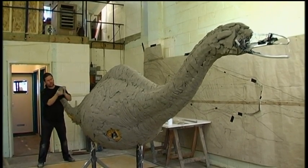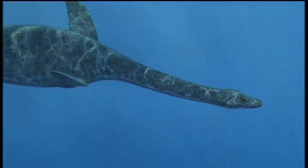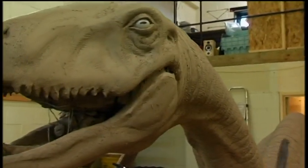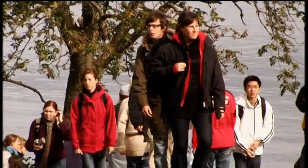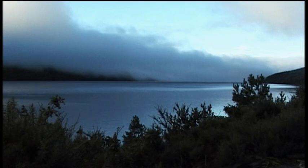They're basing their design on a Plesiosaurus, an awesome predatory reptile that lived on Earth millions of years ago. They've nicknamed their monster Lucy. But there's just one more small problem. They've got just 14 weeks to bring Lucy to life. They have to be in the loch before the tourist season ends in September, or there'll be no one to see it.